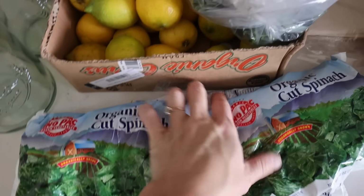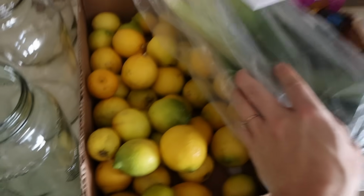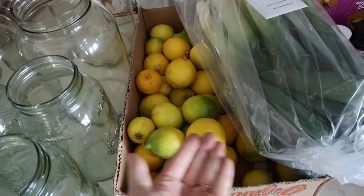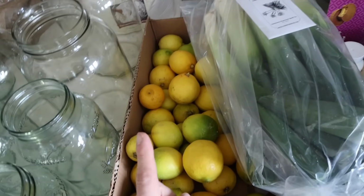All right, I've got some frozen spinach here to add into our smoothies. I do not remember ordering a massive box of lemons that big. I did order lemons. I just didn't anticipate a box this big, so I'll have to think about what to do with all these lemons, but I will find a way to use them.